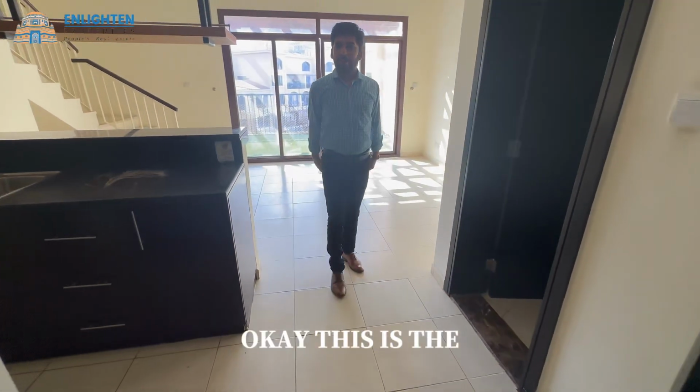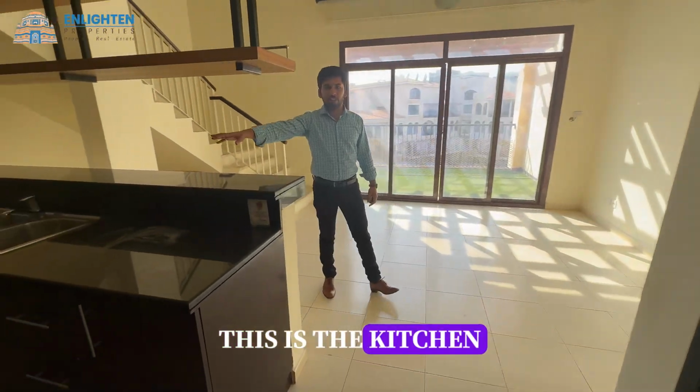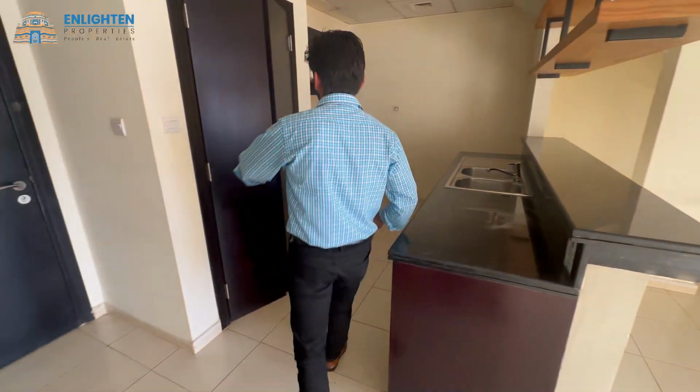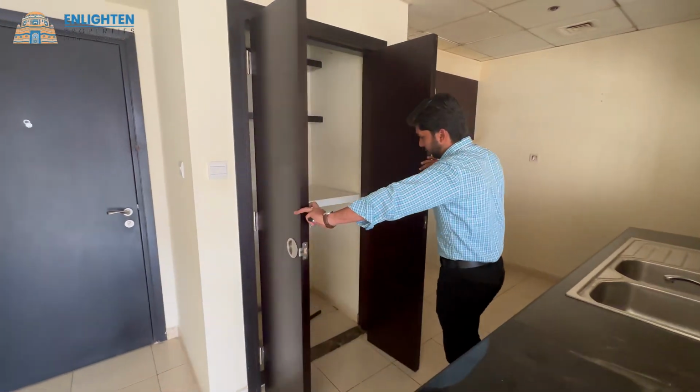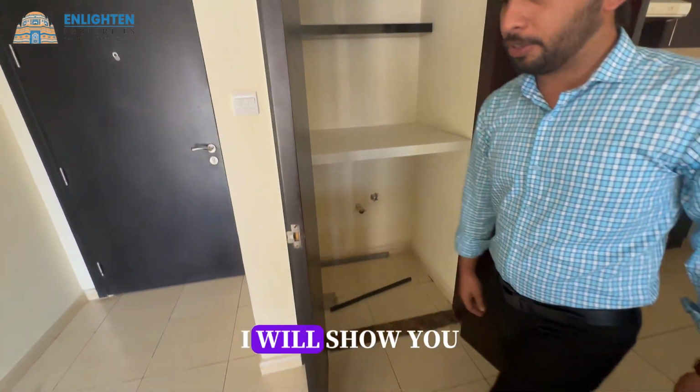Okay, this is the apartment and on this floor there is the kitchen, this is the open kitchen, and there is the laundry room for the washing machine and the clothes. It has a guest washroom as well. I will show you the guest washroom.